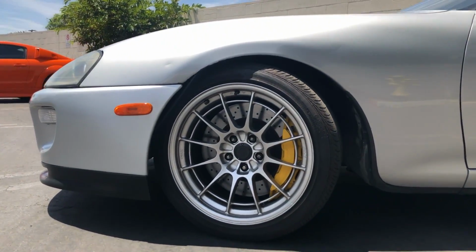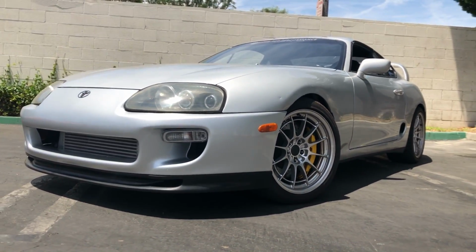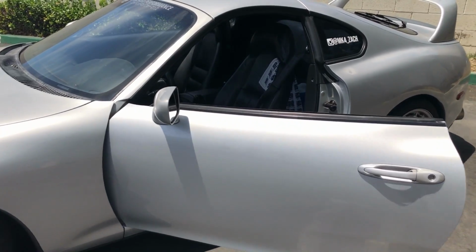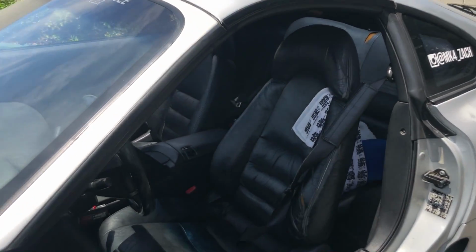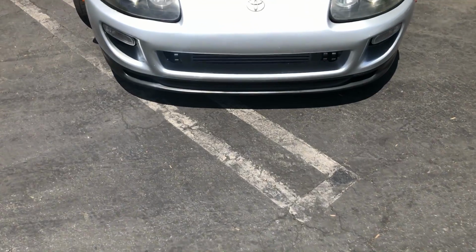Most of the car is stock. It does have an aftermarket exhaust, it's a stock turbo, everything is pretty much stock. But honestly, that doesn't hurt the Supra, because it's a Supra. And all the 12-year-olds know the Supra is the mighty JDM car.